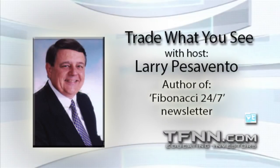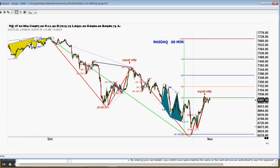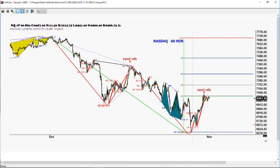Okay, we're back, folks, and I put the chart of that NASDAQ up just to show you the importance of it. We've had equal rallies, equal drops, ABCD perfect. We've now rallied the exact same that we did after the October 10th big drop. Then we came down again. So whether this means anything or not, I'm not sure, but pay close attention to it.